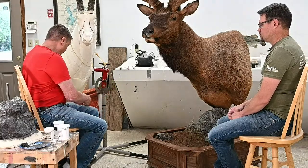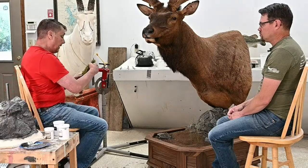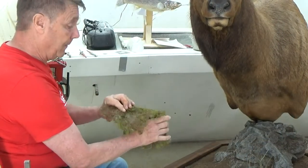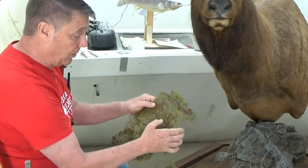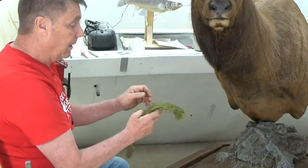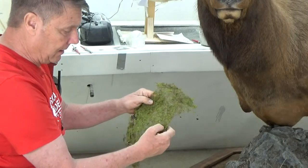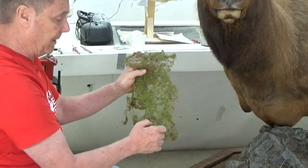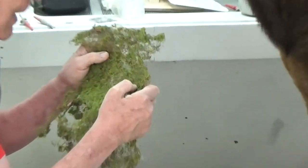Another artificial, which is an interesting one. We used to get this in a roll, and this is actually a nice color. But it's wire, it's copper wire. The whole under, this is nothing but a whole mat of copper wire, almost like steel wool, like a Brillo pad or something like that. And then it has colored fake moss on the top. We use this a lot on fish mounts and just about everything. It works real good. But if you look real close, you can see little copper colors in there.